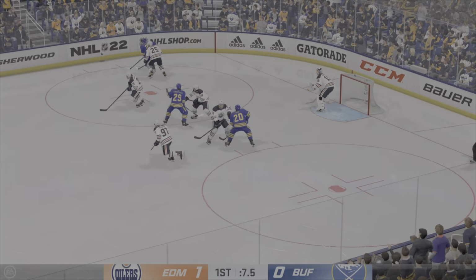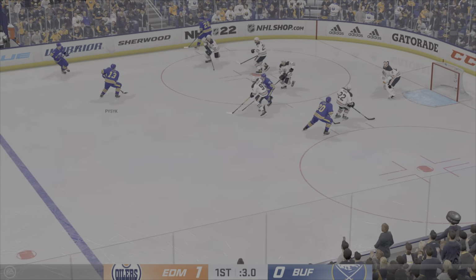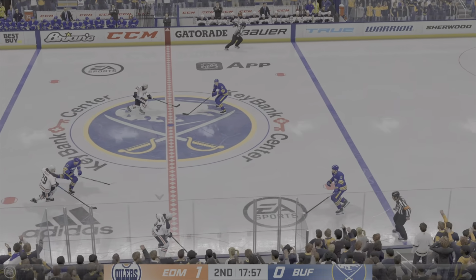Here he is in close! And that banks off a stick. Shoot. Hammers it on net! Oh, what a stop! Moves it quickly over to Yamamoto.